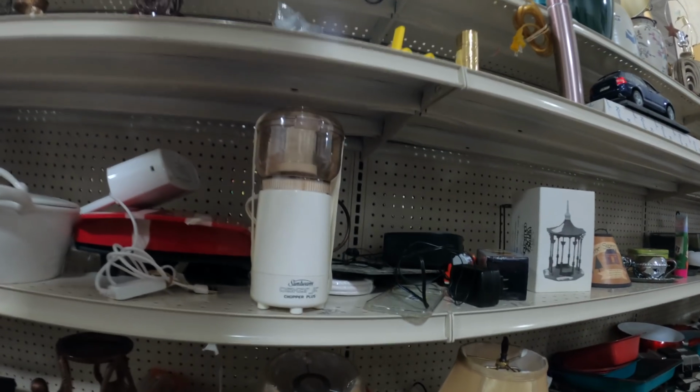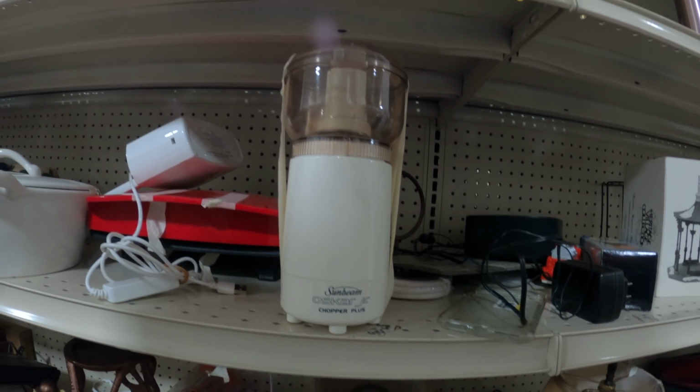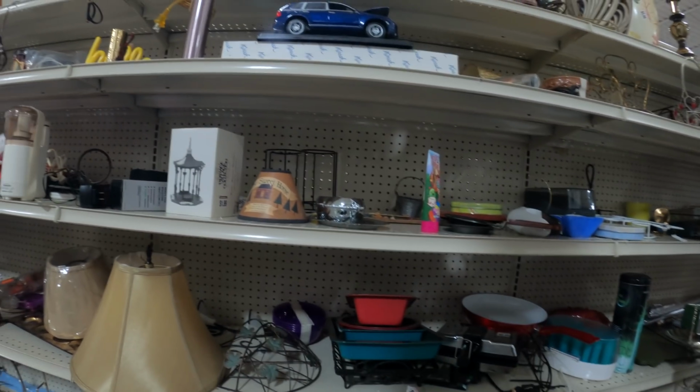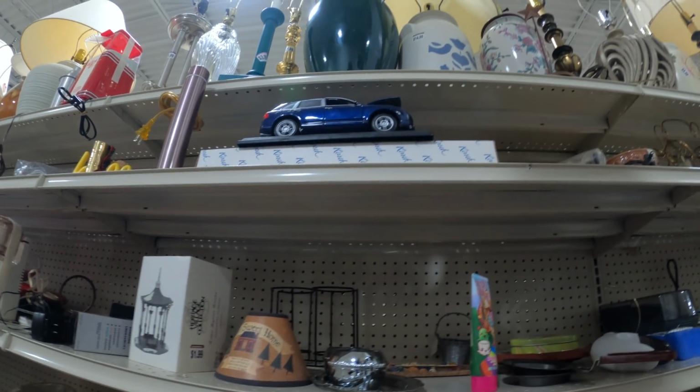I've sold a few. That one was a newer one, not worth a whole lot. This, however, the Sunbeam Oscar Jr. food processor is in very good condition. I ended up picking up that. Make a little bit of money.